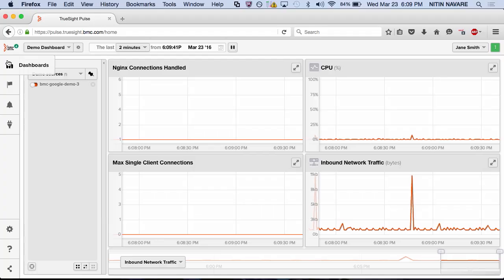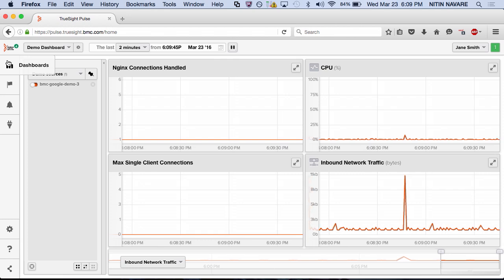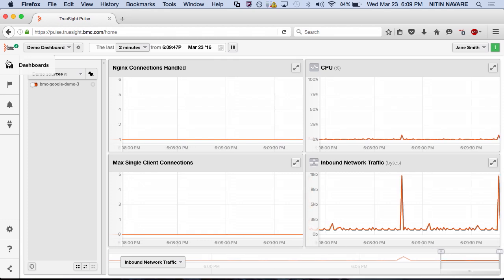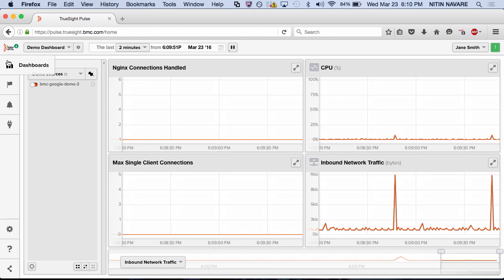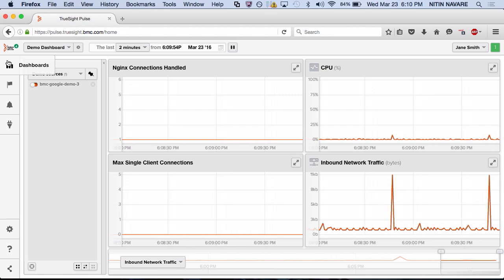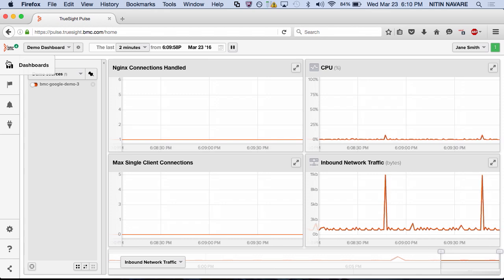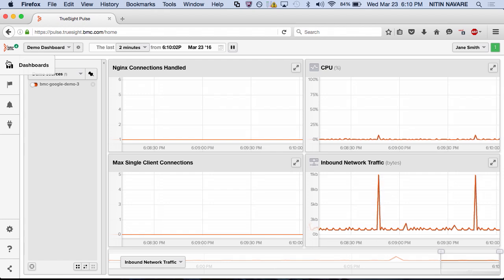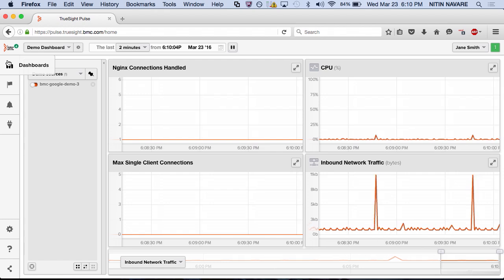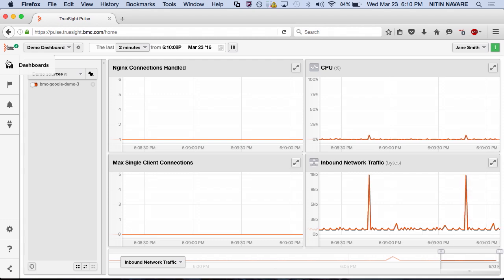So what you have here is a BMC TrueSight Pulse dashboard. In terms of the setup, BMC Google Demo 3 is a VM which has been deployed. It has been deployed using the CLM blueprint, and it has been deployed with the Pulse meter, which is essentially an agent which sits on the VM. And there is an Nginx server, which is also being monitored. We also have a custom plugin which monitors the number of connections from a single client, and that's going to be important for us for the demo.